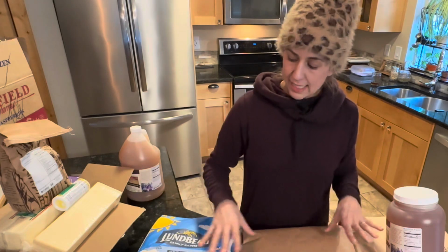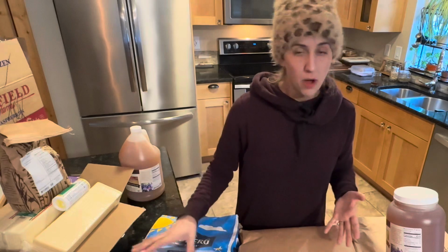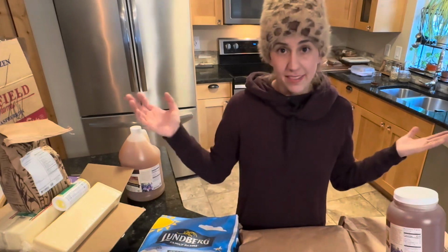So what you're gonna see is me putting all this stuff into my 5-gallon buckets and into all of my containers. And then, yeah, that is my Azure Standard haul.